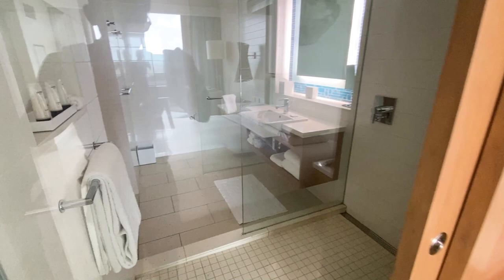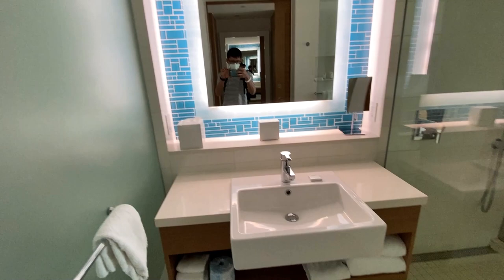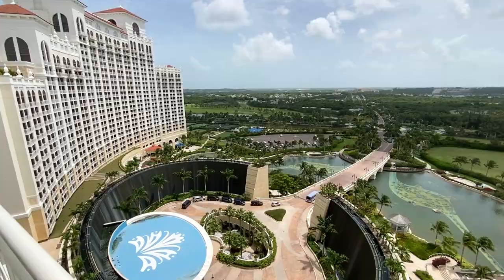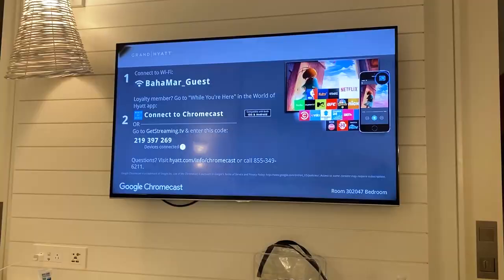The bathrooms were pretty large, with both an overhead rain shower and handheld nozzle, and both provided good water pressure. Here's the fountain view from the larger style balcony. We got to watch the nightly water shows while sitting on the balcony on the outdoor chairs, which was pretty awesome. The TVs were equipped with Chromecast plus HDMI ports in the wall.